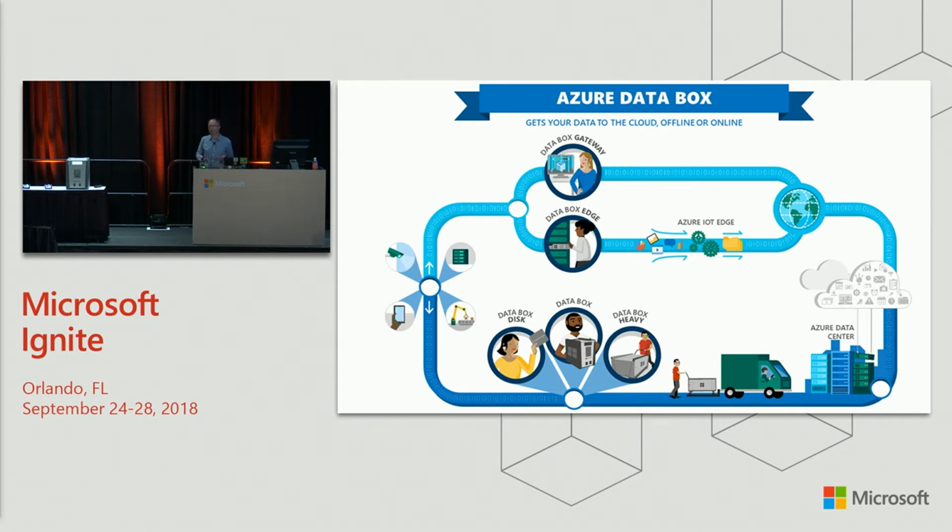So we think about our Data Box family in a couple of key areas. On that top path, we have the Data Box Gateway. You can think of that as a virtual appliance. It provides local file access through SMB and through NFS, and a local cache for files and storage that you put onto that device. As data lands on that device, it immediately reflects that into Azure, so you can put data there locally, you can access that data again locally, but you're also immediately moving that data up into Azure.